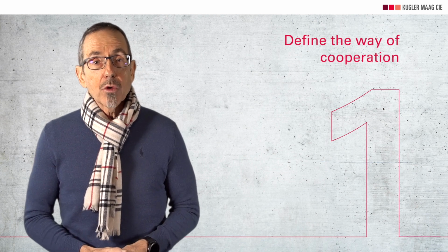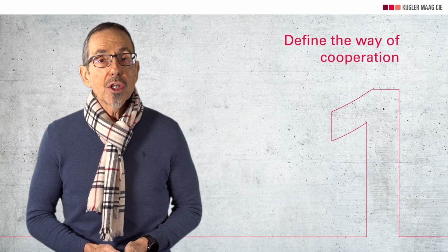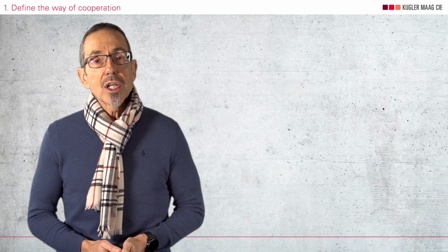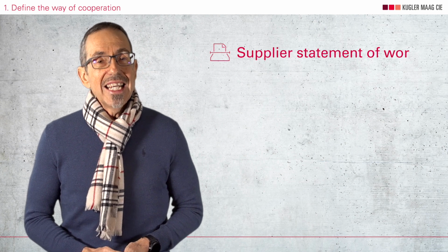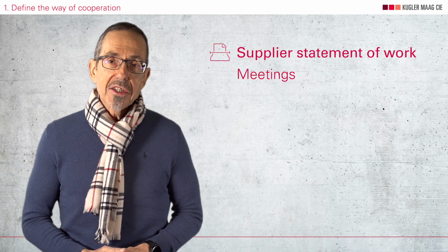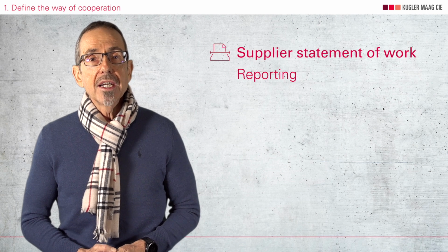Okay, let's take a look at the three most important points of the supplier monitoring process. Point number one is define the way of cooperation. You should establish a written agreement on the cooperation. In project management terminology, this is usually called a supplier statement of work. Here you define interfaces, responsibilities, meetings, joint activities, common processes, reporting, and so on.